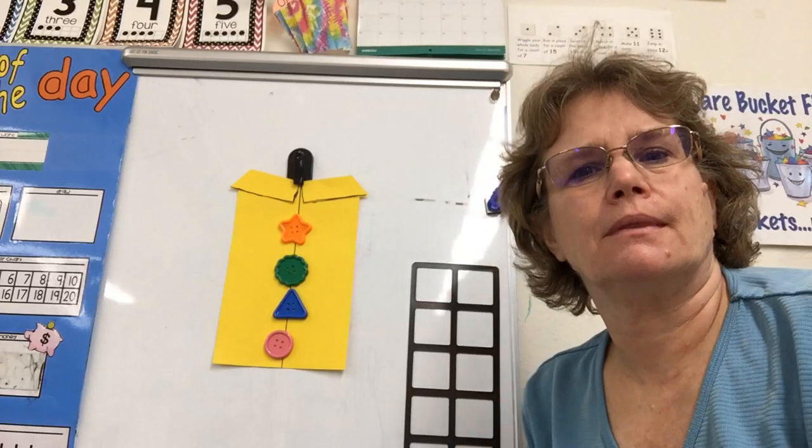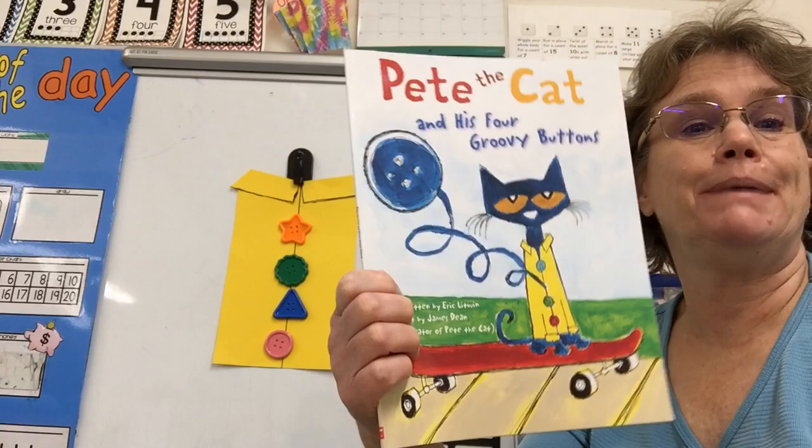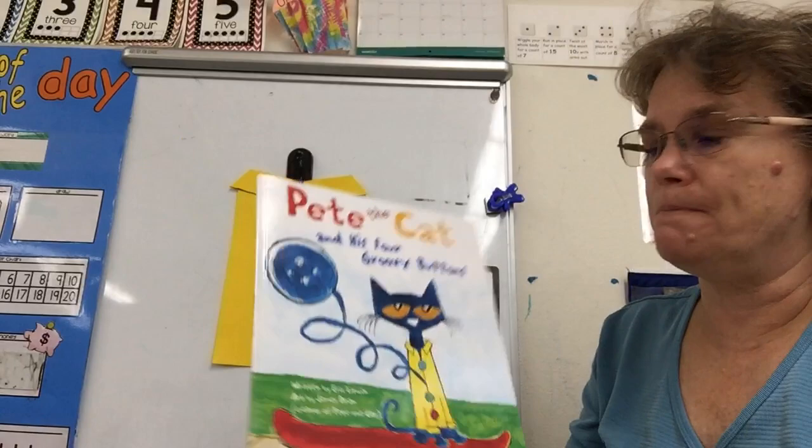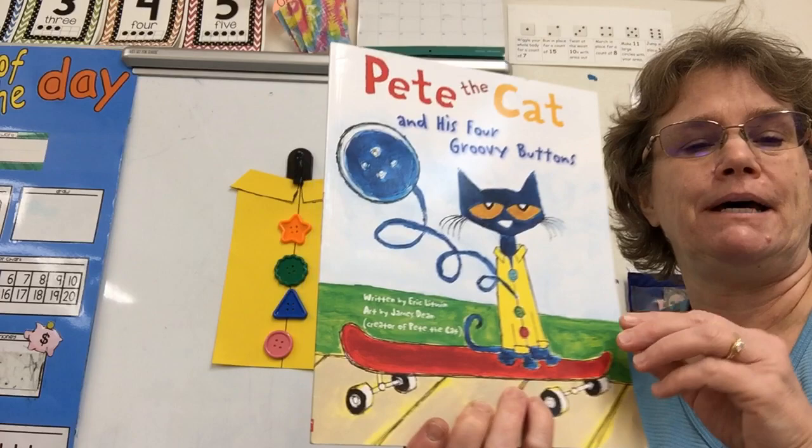Hi, everybody. Just wanted to read one more time Pete the Cat and His Four Groovy Buttons. And then I'm going to tell you about some activities that went home with the book. If you haven't gotten the book, you'll be getting it soon. Let's read first. Pete the Cat and His Four Groovy Buttons.